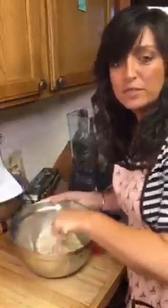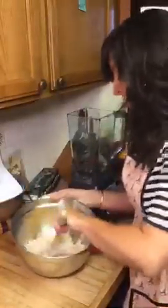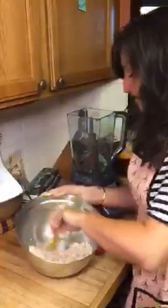2 vodka and 2 bourbon. Oh, amazing. Yes, I'm doing it. I'm on it. Because I use a lot of vanilla extract, and having real vanilla extract makes me super happy.